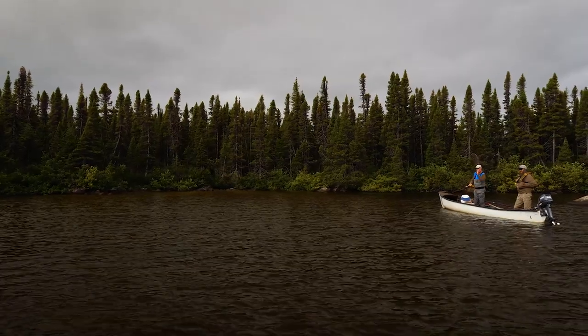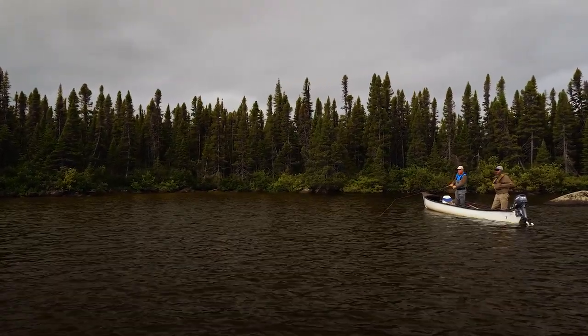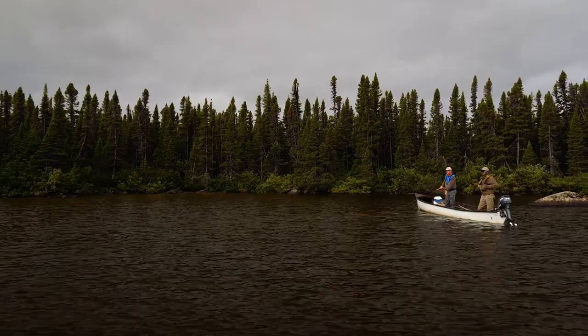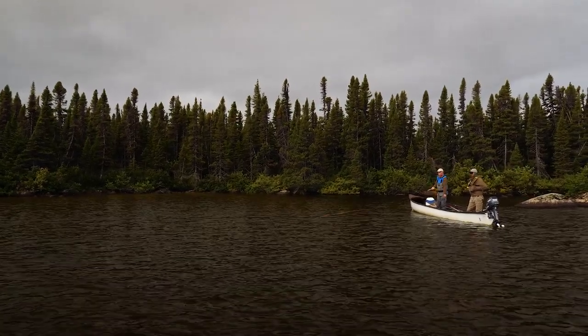Okay, so what I've done is cast past where you think the fish are, in this zone here, letting it sink. Oh, look at that big one just rolled over there. And now I'm going to do just short pulls. That seemed to be what was working. Oh, another one just rolled right where my fly is about to go. Oh, just had a grab.